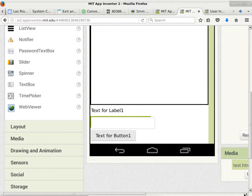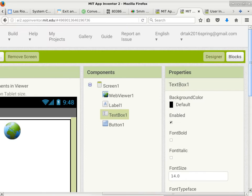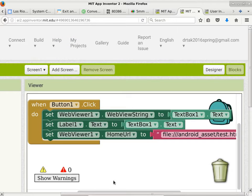And the blocks to do that are, I would say, fairly easy. I just have one button that does something. So this is what happens when the button is clicked. The first thing that I do is grab the content of the text box and set the web view string property of the web viewer to it. And then the second thing I do is change the label. Since the label is no longer visible, that really doesn't matter. And this is the last thing that I do.